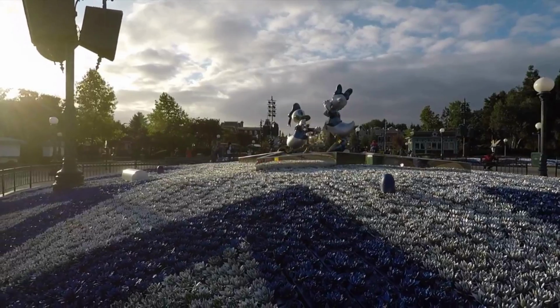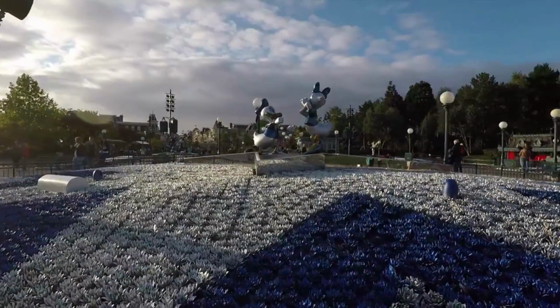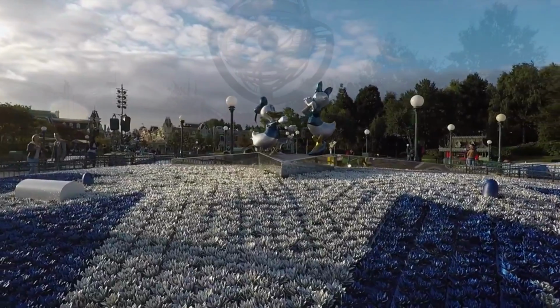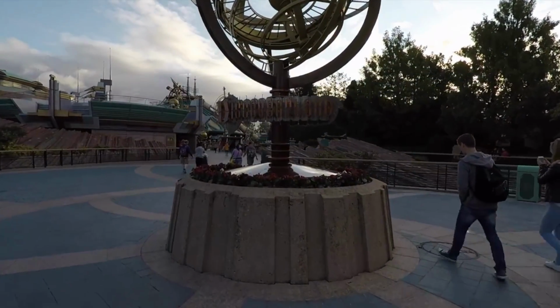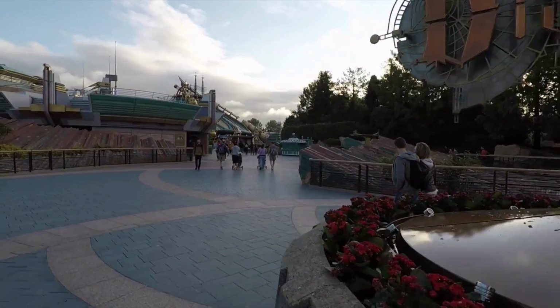Now, how do we fix this problem, you ask? How do we fix the problem of theming an area around something that can't really be anticipated or themed around? And for that, ladies and gentlemen, I point you towards Discoveryland at Disneyland Paris. It's their sort of Tomorrowland.